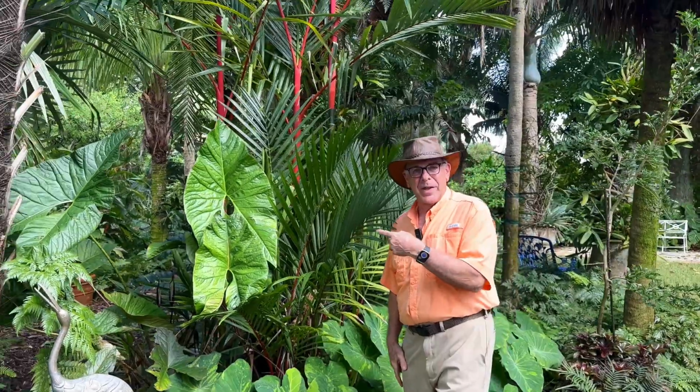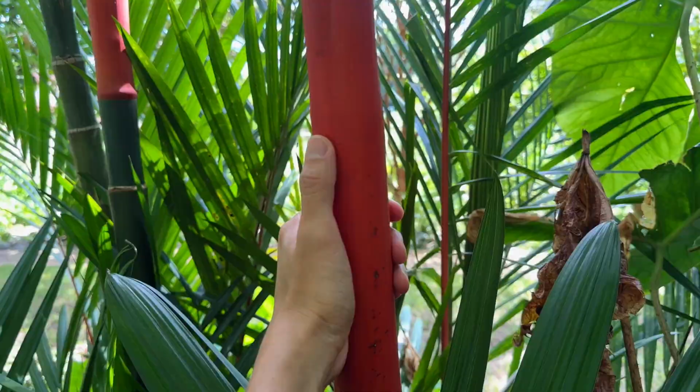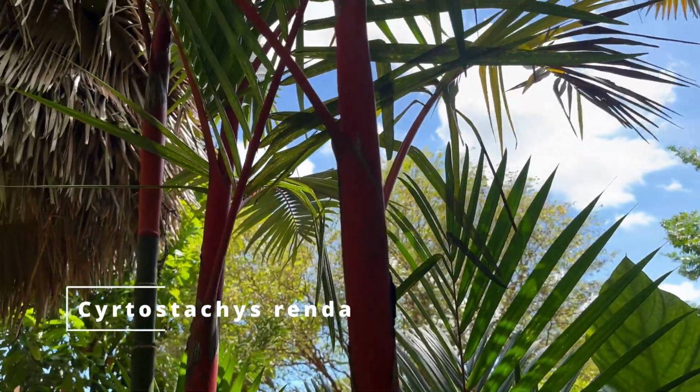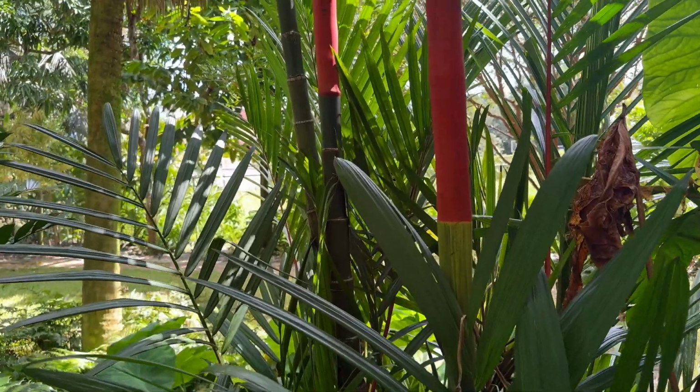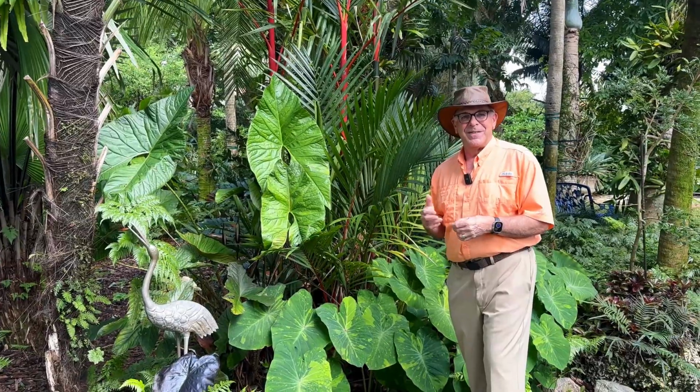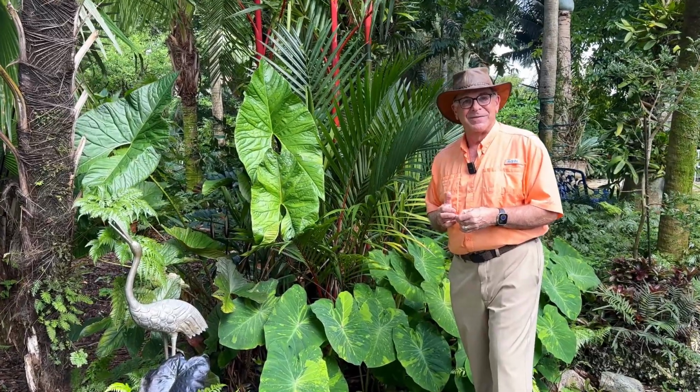Palms also can have a high ornamental value, especially when they're red like this. This is a palm called Cyrtostachys renda, otherwise known as a lipstick palm. And its red color is coveted by collectors. However, it's highly cold sensitive. So you won't be finding many of these in the US, at least outside of South Florida.